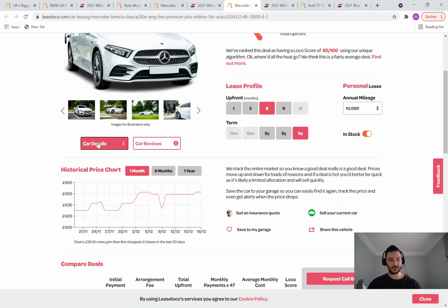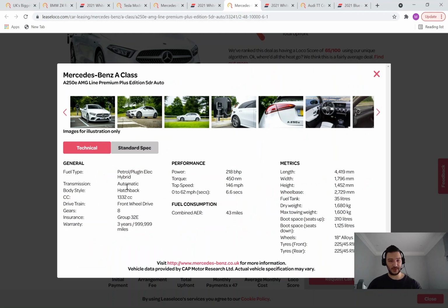Now, in terms of the car details, not much to say really. 43 miles per gallon consumption, 6.6 seconds 0 to 60, 146 miles per hour top speed. Who's ever going to really go that fast? But you've got it there if you need it. 218 brake horsepower, and actually a lot of torque. 450 newton metres of torque, which I believe was more than the Z4 that we had a look at. And that's obviously because it's got the added benefit of that electric motor as well as the petrol side of things. A really great car.